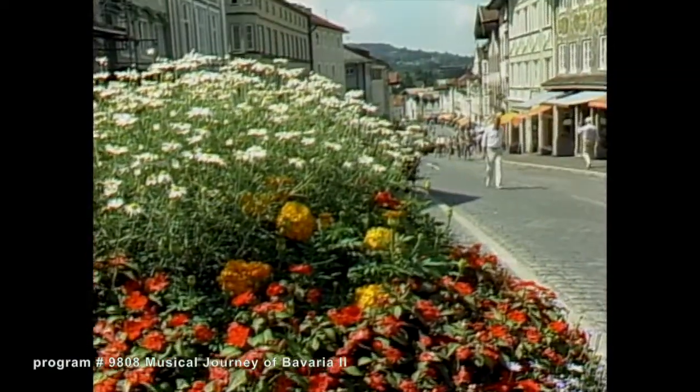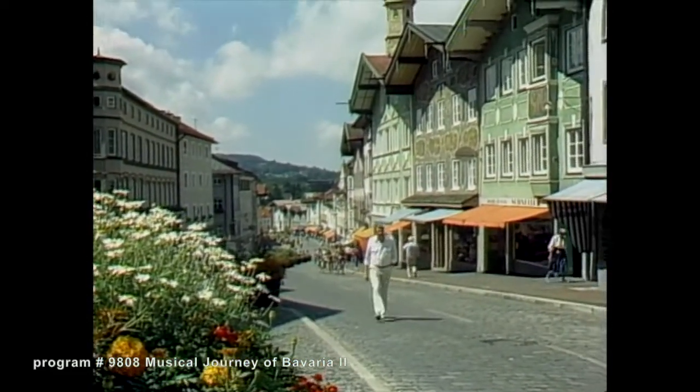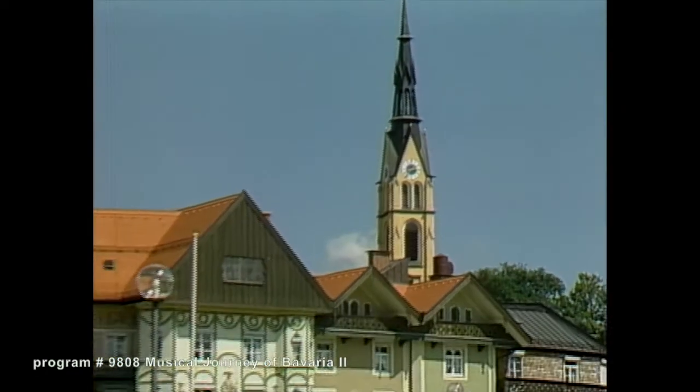The musical journey continues to Bad Tölz, Germany. Not far from Munich, this charming town with its brightly colored houses and buildings is one of the most elegant in all Bavaria.